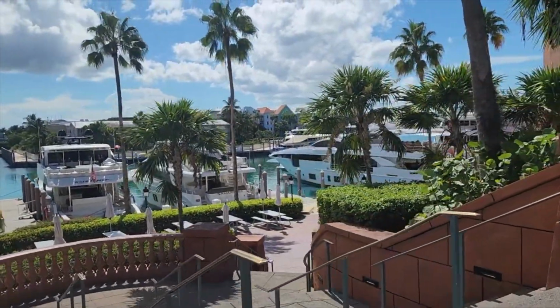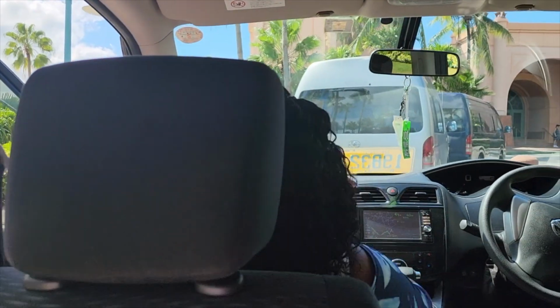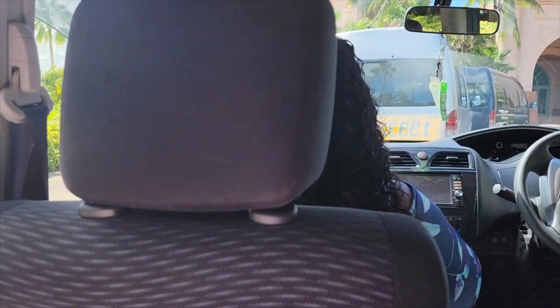All right, so now we're going to get some food at the fish fry. We're gonna get in the taxi. I'm gonna drive. I don't know why.